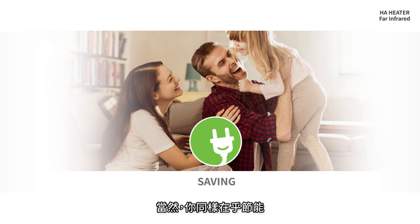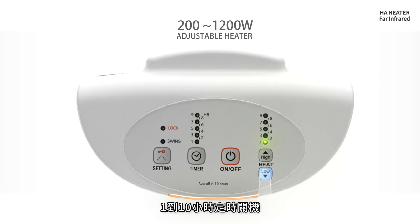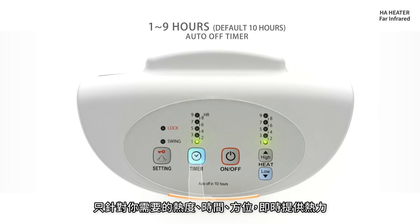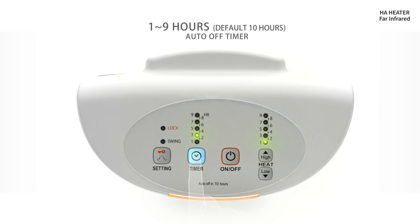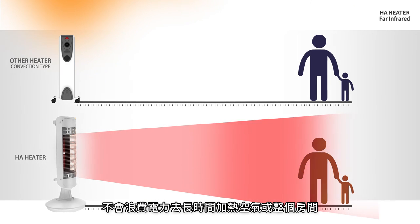Of course, you also care about saving energy. The HA provides 9 levels of heat control from 200 to 1200 watts and a 1 to 10 hour timer shutdown, so you can control your own level of comfort. Far infrared will provide prompt heat directly to your body instead of wasting energy and time to heat up the air.